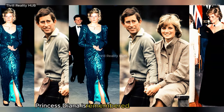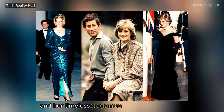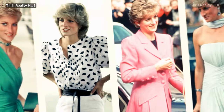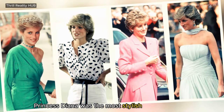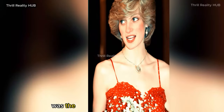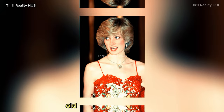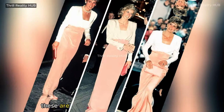Princess Diana is remembered with great affection by people all around the world, and her timeless elegance still enthralls viewers. Princess Diana was the most stylish of all the royals. As a matter of fact, Princess Diana was the epitome of stylish sustainability. If you're looking for methods to give old clothes a new lease on life, these are some amazing ways she did just that.